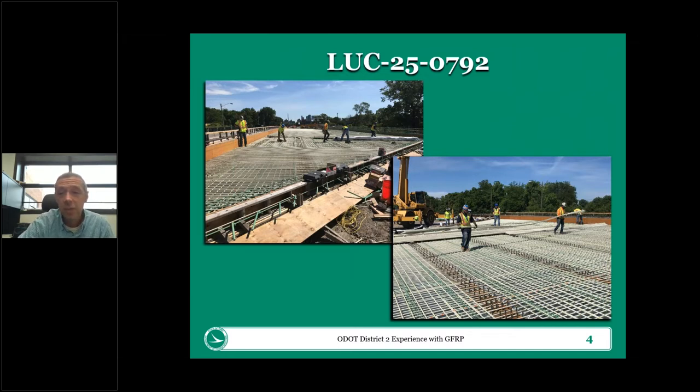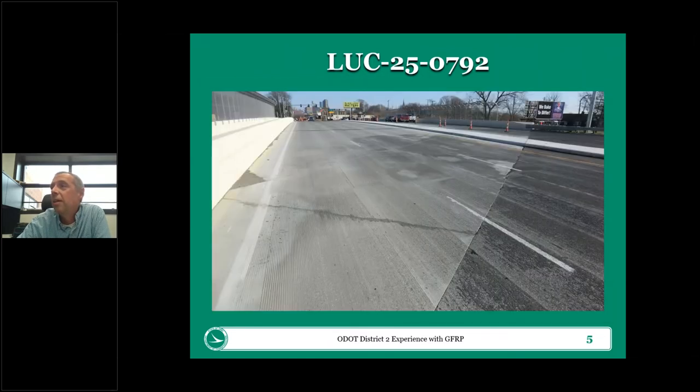This particular bridge was built in two phases. Phase 1 and phase 2, there was enough of an offset between the two phases and a distance that we were able to lap the GFRP bars because we did not have a mechanical splice at the time. So we were able to lap the GFRP bars on this particular bridge. This is just a picture of the completed structure. Again, it carries about 6 lanes of traffic into downtown Toledo and out of downtown Toledo.